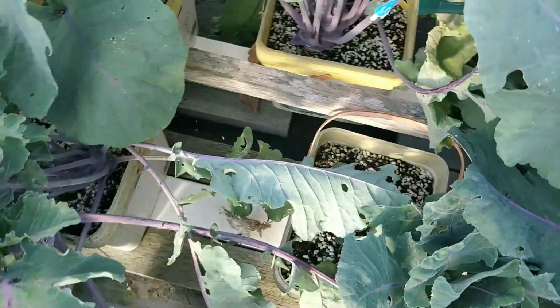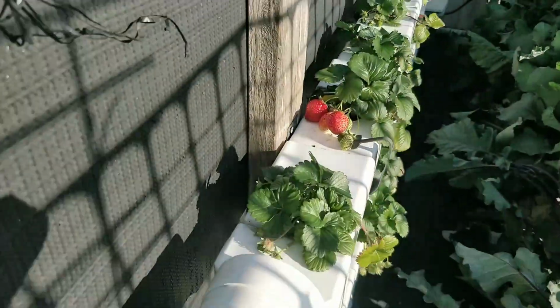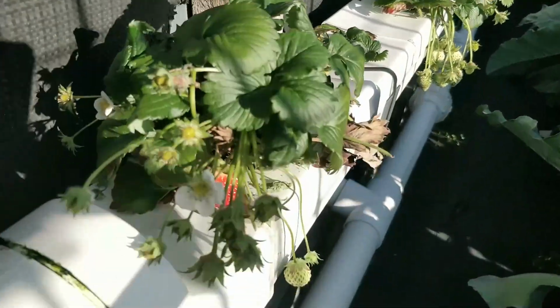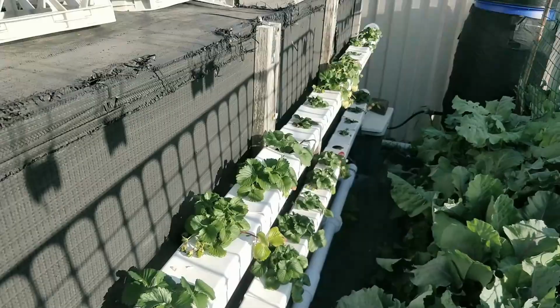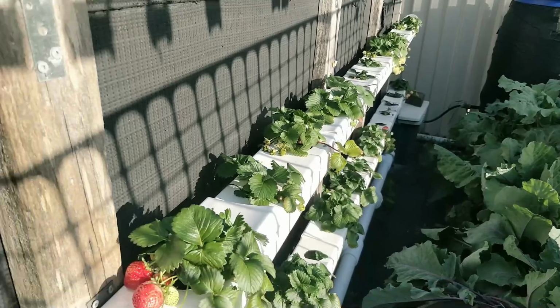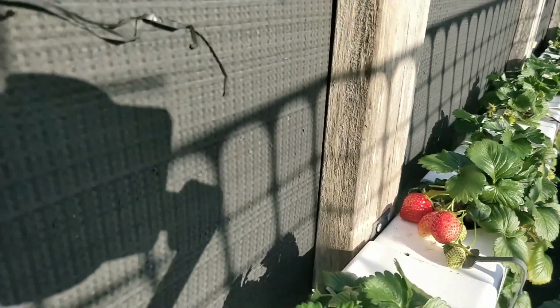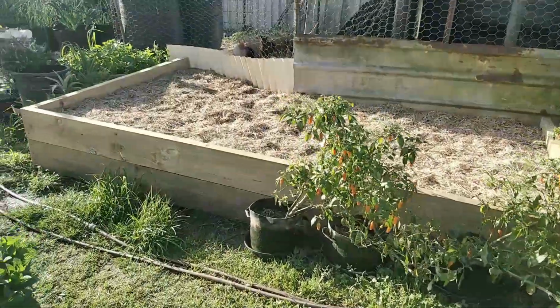Right, let's have a look at the strawberries on this NFT. So they're just starting to make nice strawberries. They seem to be going pretty well there. We're eating a couple of those tonight, I think. Let's head down.